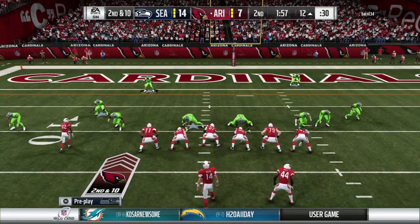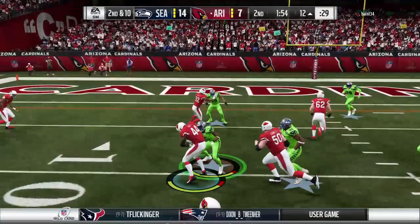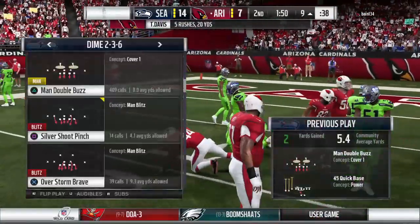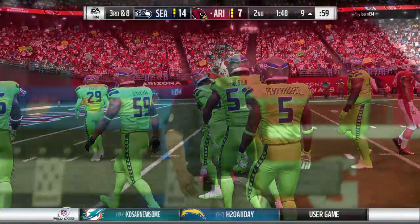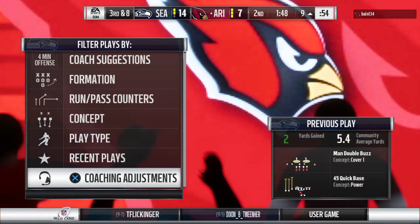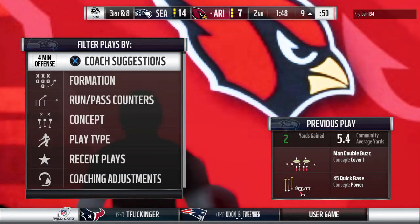So now 2nd and 10 after the incompletion on 1st down. They go back to the ground now with Davis. And he'll find his way down inside the 10 to the 9-yard line. He only got a couple on that one, so not a ton of help. They'll have a 3rd and 8 forthcoming. And now the Seahawks are going to take a timeout here on defense, as they'll talk it over before what will be an important third down.